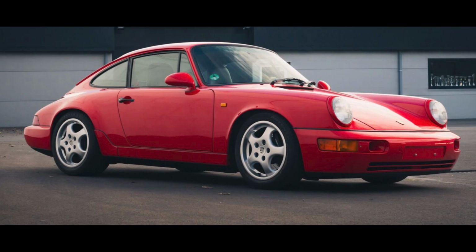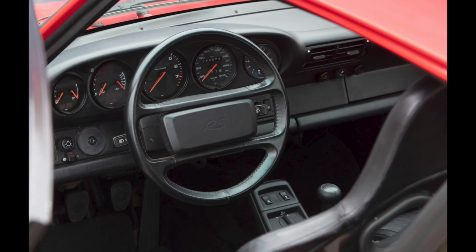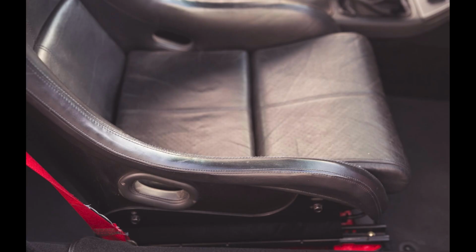A Guards Red 1992 911 Carrera RS 3.8-liter with 100,000 kilometers, located in Belgium, sold for $199,964. Extremely clean with a recent engine-out service, this was a fair sale.